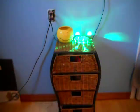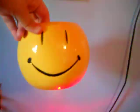This little stand with my disco thing on it. Not disco, whatever. And this thing has an iguana in it. So there's that.